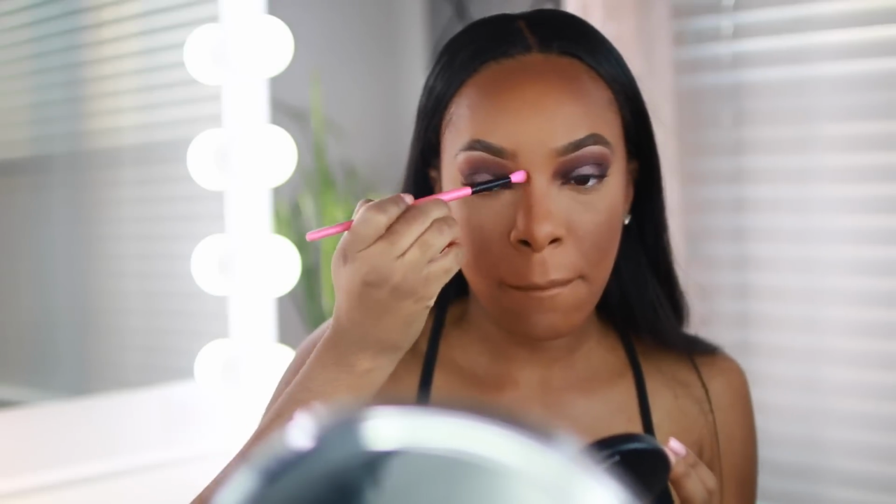And also, you cannot forget to contour your nose. I'm taking a fluffy blending brush from that same Coastal Scents 12-piece brush set and that bronzing powder that I used before. And I'm applying that to the sides of my nose to carve out my nose, basically, and create some more definition.